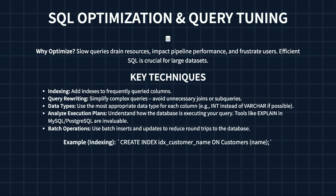Okay, let's talk about getting those SQL queries running smoothly. That means optimizing them. A slow query can really bog down your entire data pipeline. The good news is there are a lot of things you can do. First, indexing can drastically speed up lookups on frequently used columns. Then, we want to simplify our queries. Sometimes rewriting them from scratch can help. Don't forget about choosing the right data types. Using an integer when you can use a string saves space and processing time. And finally, understanding how your database is actually executing the query using tools like explain gives you insights into bottlenecks.